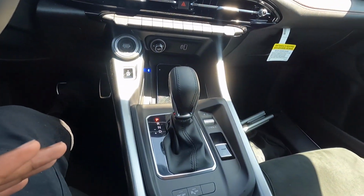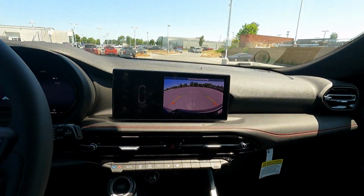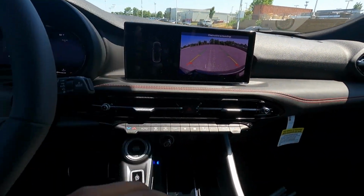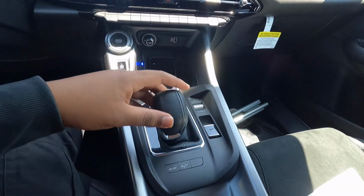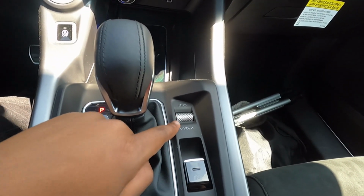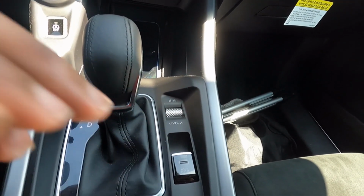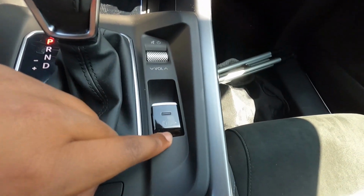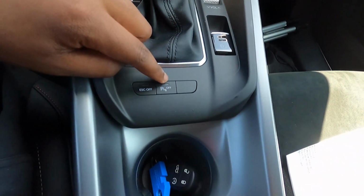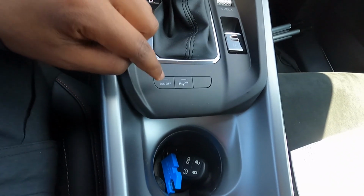Looking down here, you do have your gear shifter, so we'll put it into reverse, where you do have a back camera with trajectory lines and parking sensors in the rear, all the way down to drive, and you do have manual mode over here. Volume knob right here for your media functions, or for your screen. You can turn up the volume and then push to mute. You can also push it again to turn off the screen. Parking brake right there. You can also deactivate the parking sensors in the back, and then you can turn off your electronic stability control right here.